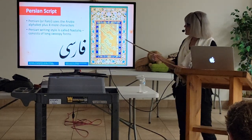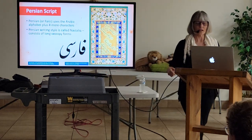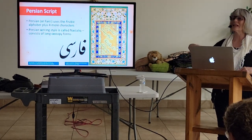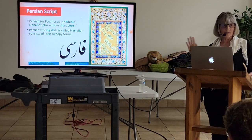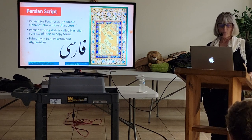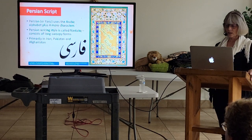And so here's a Persian script that has these long, flowy, swoopy lines. You normally see these kinds of inscriptions in really old manuscripts and places like that. But the alphabet is the same. Farsi is primarily spoken in Iran, Pakistan, Afghanistan, and some other areas.